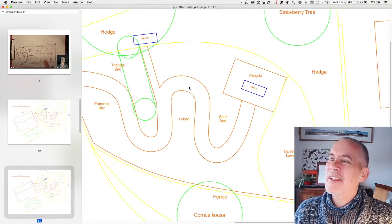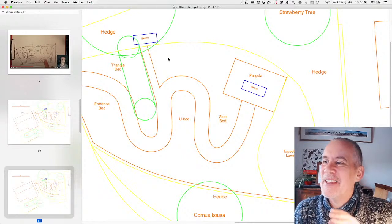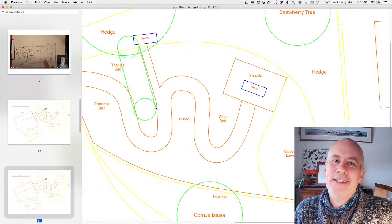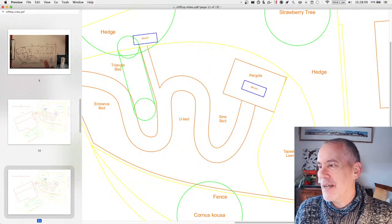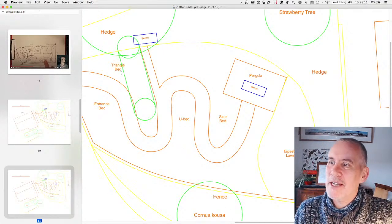And so then I put the path in, and then you get the idea. Okay, so I get the sketches, and then I create the path, and I've got the pergola, and I say, oh, this is a tapestry lawn. So you can see it starts to take shape.